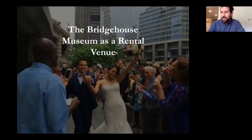Rentals at the Bridgehouse Museum. So rentals have ranged from pretty much anything you can imagine, from weddings, birthday parties. We had a Chicago-themed NFL party for the Tampa Bay Buccaneers last year, and pretty much anything else you can imagine. We're always open to ideas and can provide one of the most unique and purely Chicago spaces in the city.